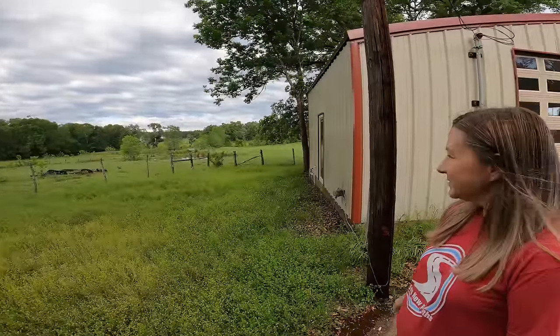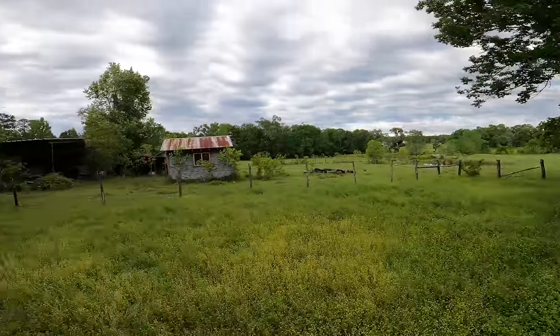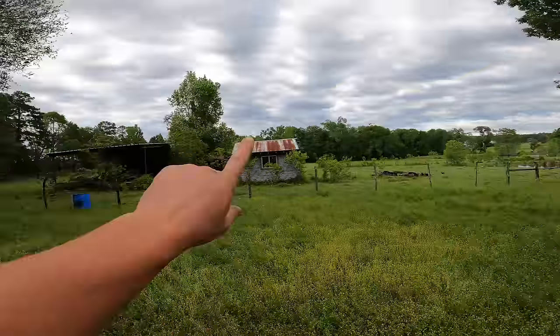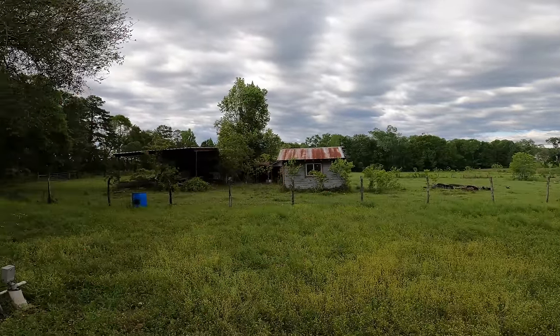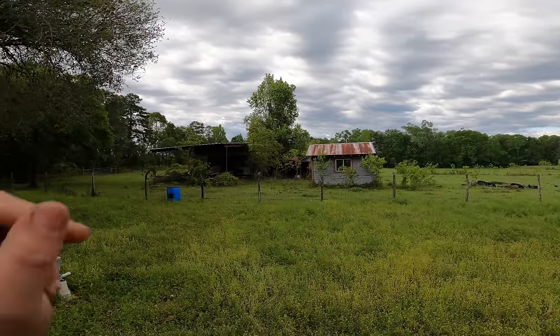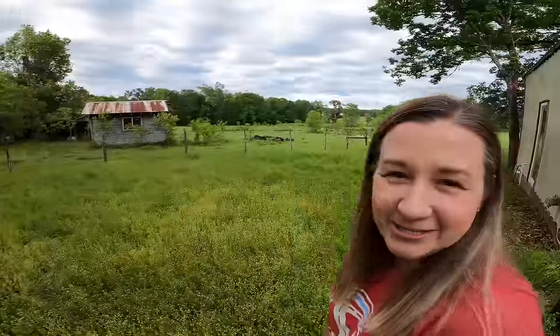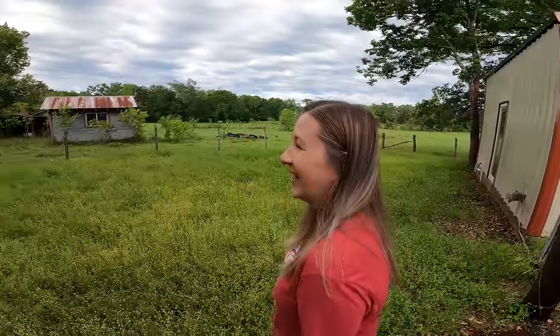So, here is the backyard. Well, the side yard. This is the side yard. And that's actually, we know them. Well, we know the owner of that. Very sweet people. No one lives there. That's just a collection of stuff. So, not really neighbors. We have our own water well. It's artesian water, we're told.